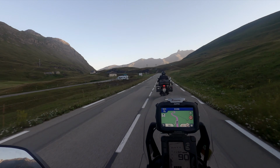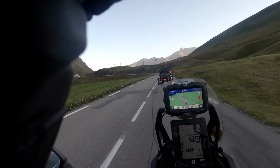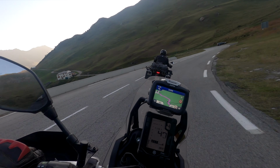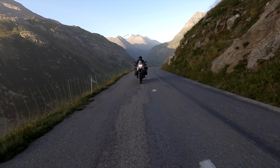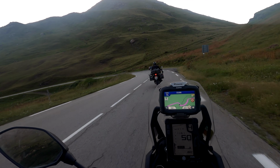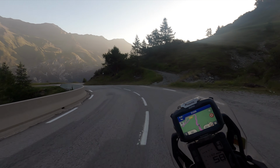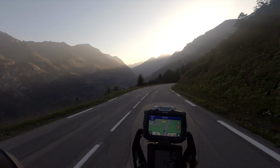Right after Lac du Mont Cenis, you cross the mountain pass Col du Mont Cenis at an altitude of 2,081 meters, and the drive offers beautiful panoramic views on the peaks of the National Park La Vanoise. Some historians believe this pass was used by Hannibal when he made his famous elephant Alps crossing. Indeed, people have been crossing Col du Mont Cenis for thousands of years.